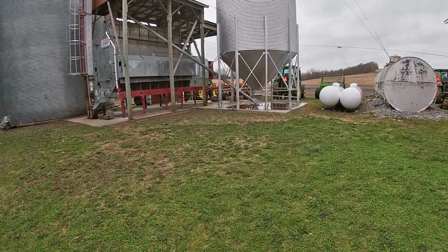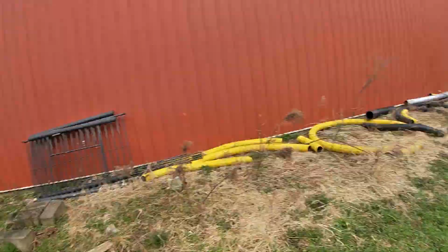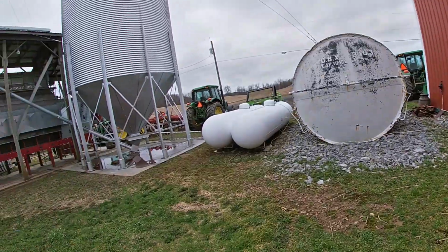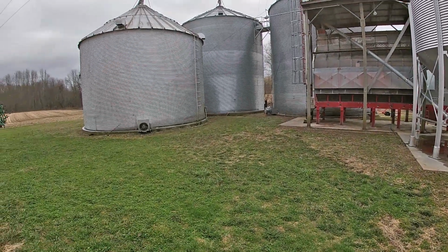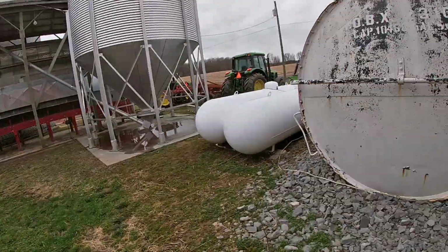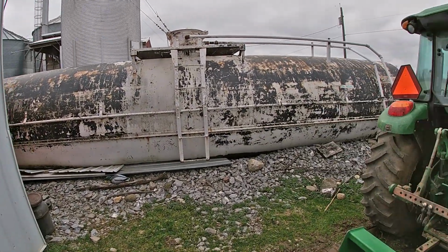We normally chisel plow, pick stone, run the field cultivator, and then plant for corn. After we plant, when corn gets to be 6-8 inches tall, that's usually when I spray. We just do a 1-pass spray for corn. And then sometime after that, within the next few weeks, is when I put on my anhydrous. I put mine on post. That 11,000 gallon tank is full now.